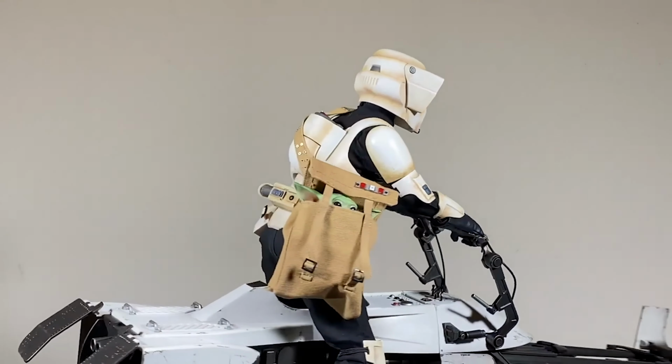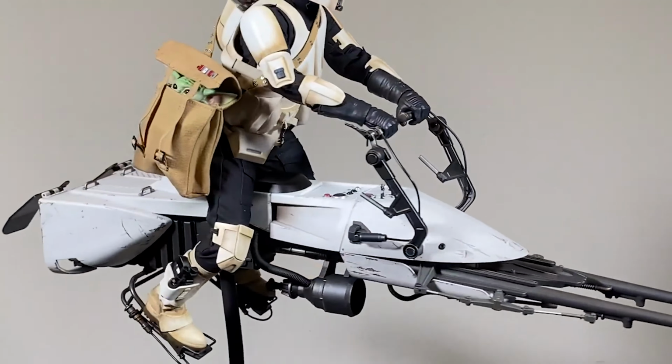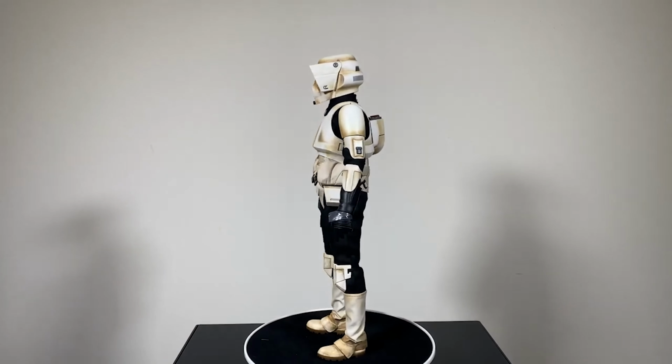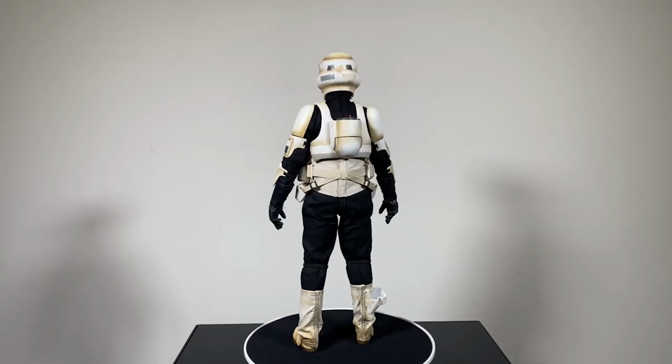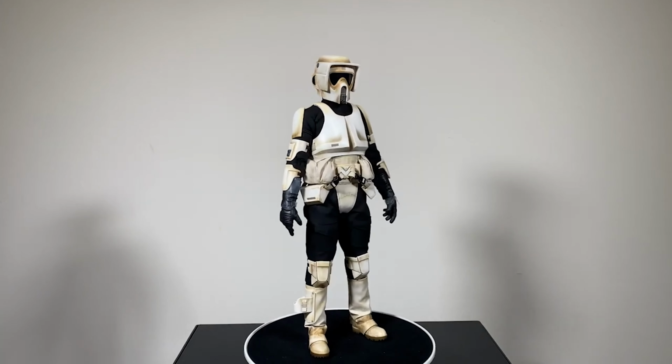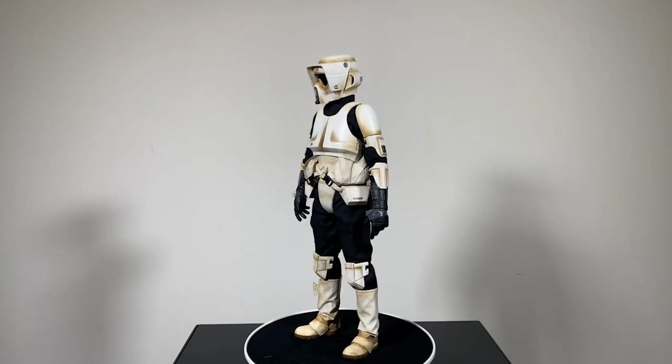Next up at number 9, we got the Scout Trooper and Speeder Bike from The Mandalorian. Man, this was one of my favorite releases of this year. I mean, the Scout Trooper by himself is just simply amazing. Once again, the articulation and just the tailoring on the suit is just phenomenal. It just looks great. When he's standing there, he looks like a person in a costume. He doesn't look like a toy at all.